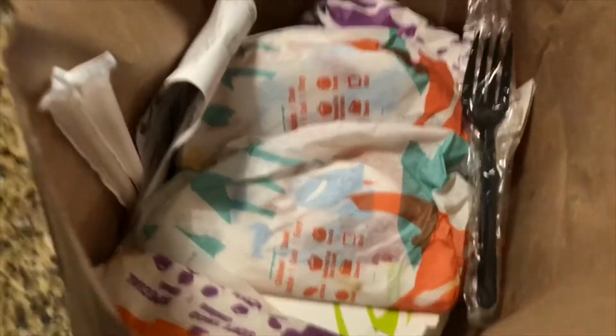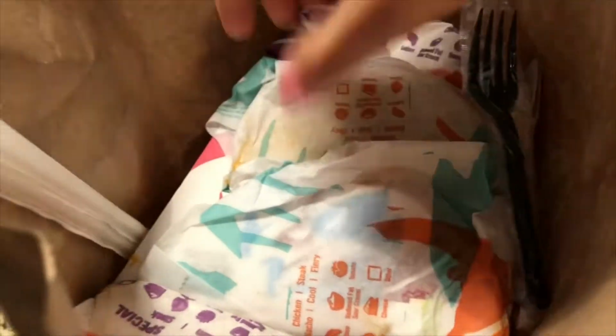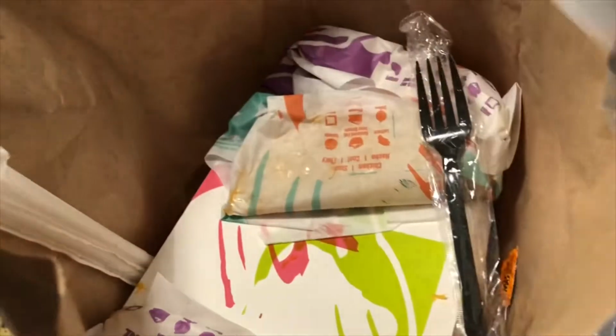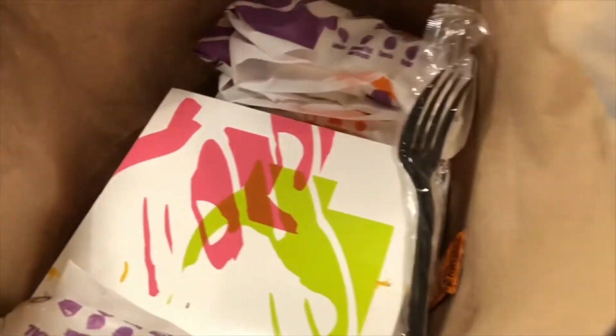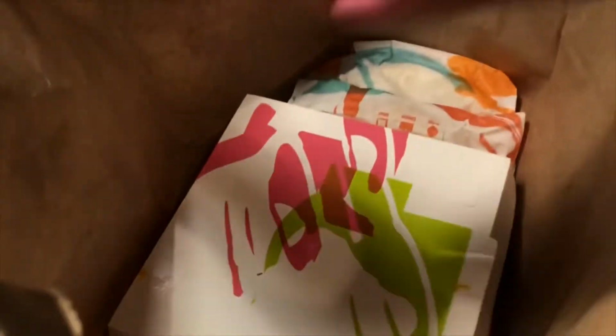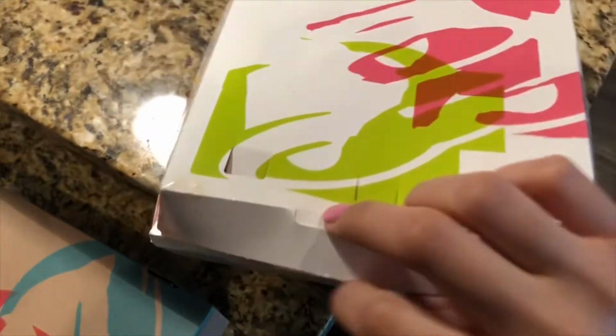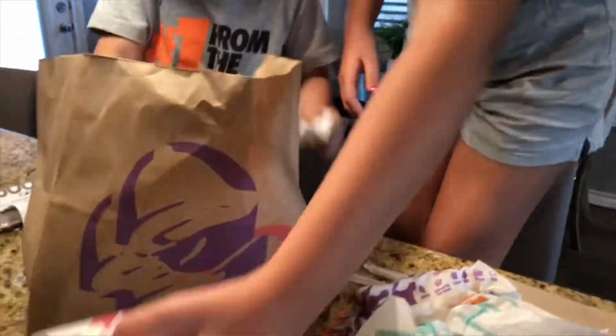Got some tacos. The kids like Mexican pizza. Marcus got three nacho tacos. And then we got three soft tacos for the kids. And then they're going to share Mexican pizzas. Who doesn't love Mexican pizza? They're so good. Used to be my favorite. No tomatoes. Oh, Dad forgot to say no tomatoes. We'll just take them off.